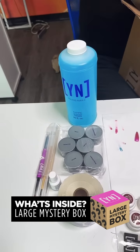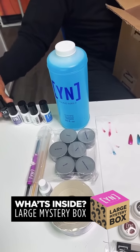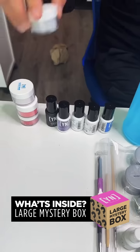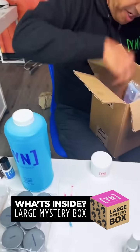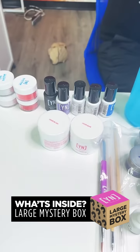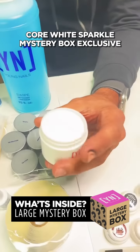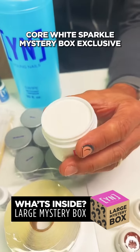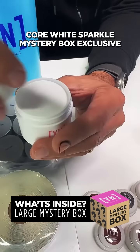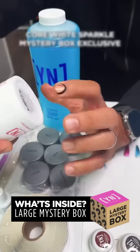You are getting 4 Go Time gel polish colors. You're getting the ultimate finish. You are getting 4 Slick Pour colors. So I'm going to show you something crazy. You're getting Cover Bear. You're getting Cover Blush. You're getting Cover Flamingo, which is a brand new color. Look at that. It's a shimmer core white. I don't know if you guys can actually see the shimmer inside. This color is redonkulous. This is a brand new color that we've introduced. You can only get it in the large mystery box. This is going to be spectacular.